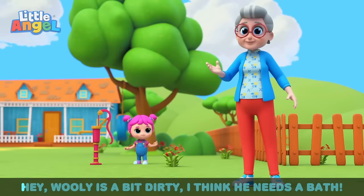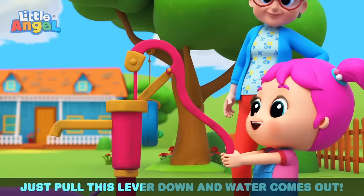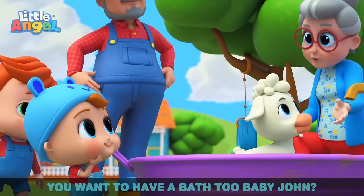Oh, Wooly looks a bit dirty. I think he needs a bath. It's easy. I will show you. Just pull this lever down and water comes out. You want to have a bath too, Baby John?